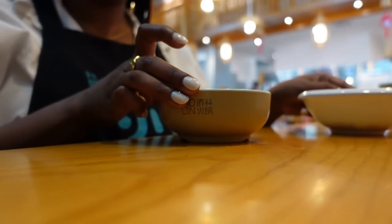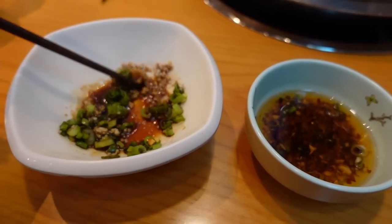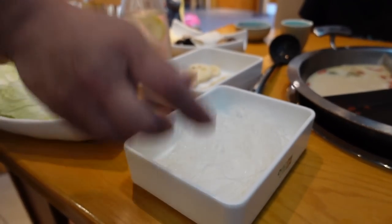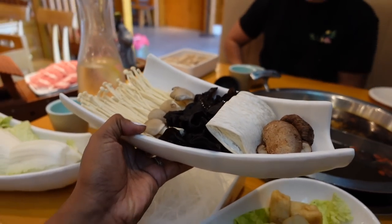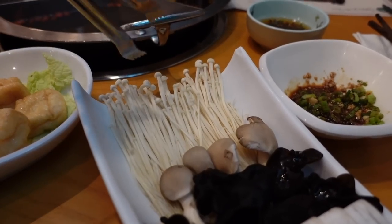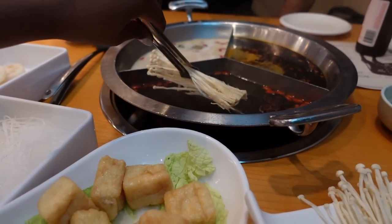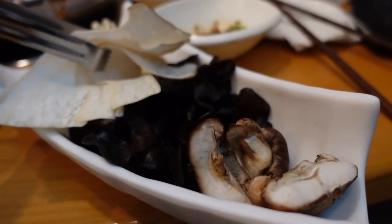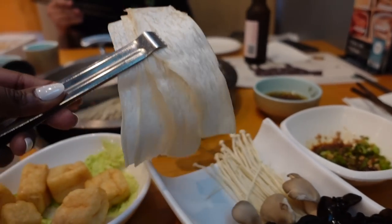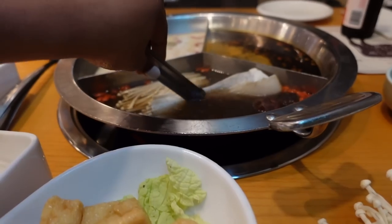The dividers that they had here really helped prevent cross-contamination between my food and my husband's food. I ended up ordering some tofu as well as the mushroom spread. It came with shiitake mushrooms, enoki mushrooms, and wood ear mushrooms, which I had honestly never heard of before, but they're apparently really good for you. I was excited to try them. They also sliced some king oyster mushrooms.